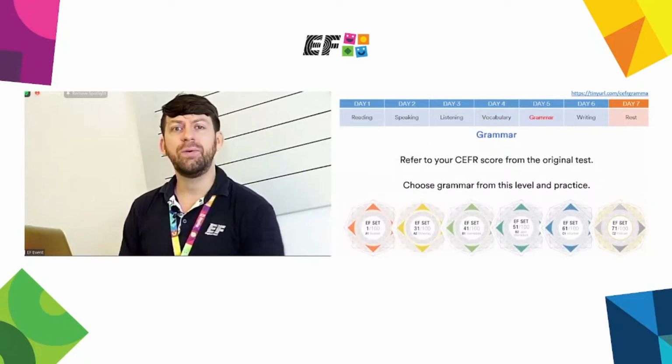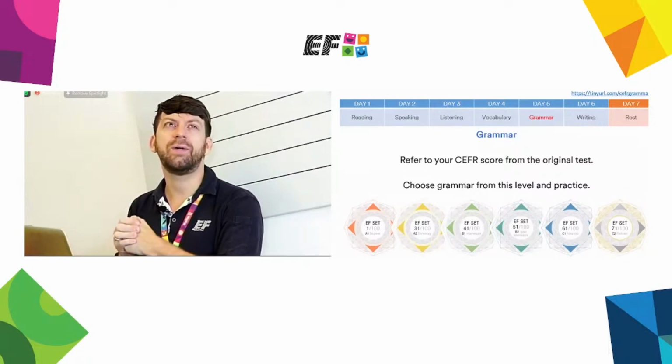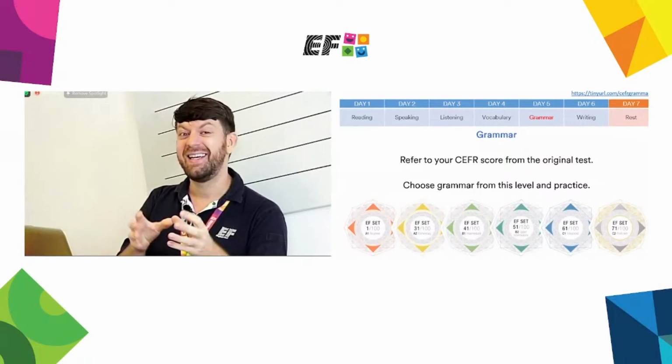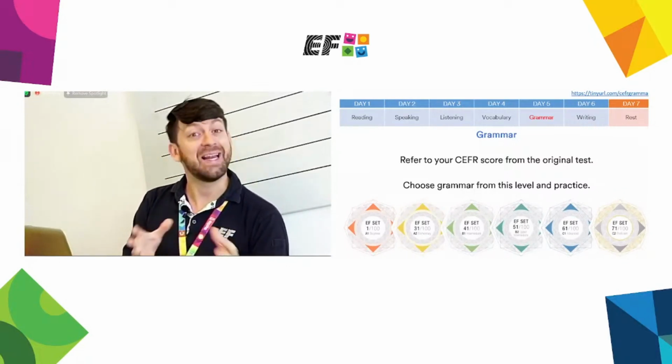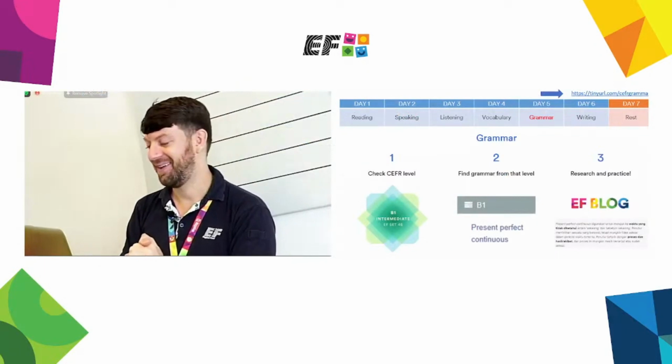Now, grammar. So here's where we're going to maybe go away from the text a little bit, because trying to identify grammar in a text, if you're not sure about it, can be a little bit tricky. Here, for example, if you are a B1 level, if you get B1 in your EF SET test, you can look at the grammar there and choose a topic to focus on for that day.